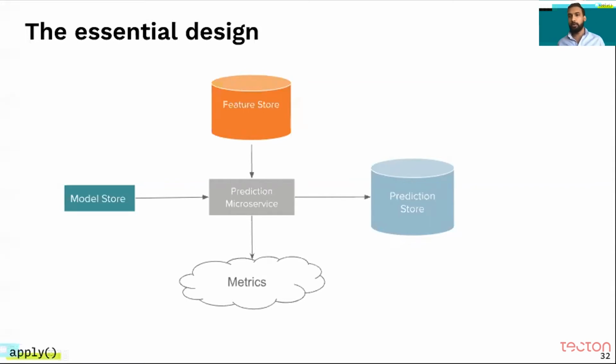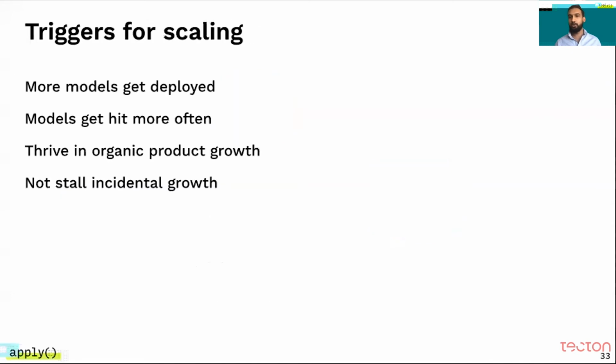Before we talk about the how of scaling, let's talk about the why and the what. For the why we needed scaling: one thing was to support more models in our framework. That was the first thing. Second, as models get used more often, either due to the impact on the business use cases or because they add new use cases, we want to be able to seamlessly support that. Third, we wanted to thrive and not throttle our callers when the product grows. And last, incidental growth. We wanted to not be a bottleneck for incidental growth.